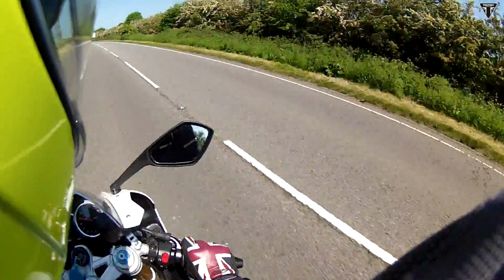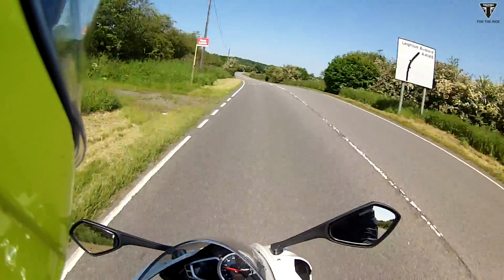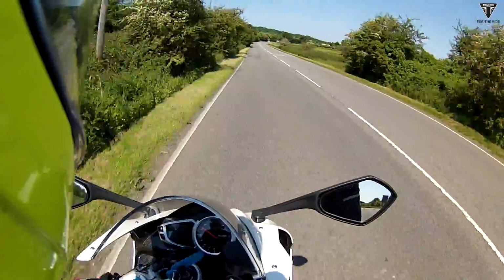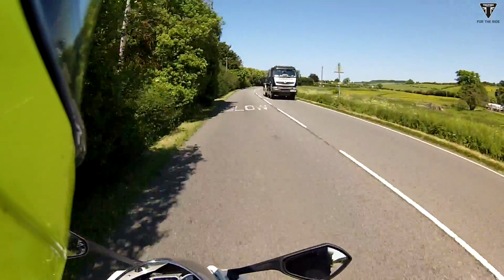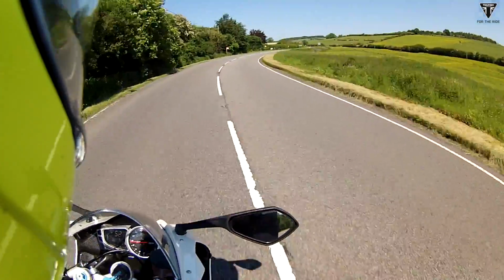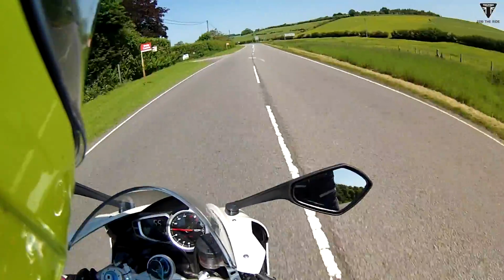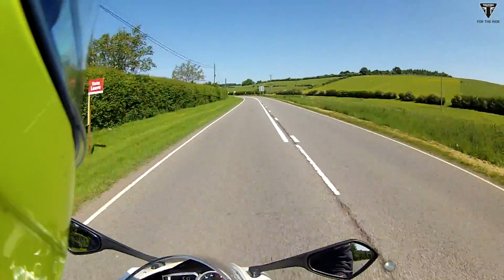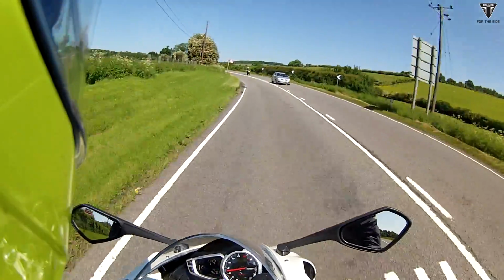It's not that harsh on the wrists, I must admit. Once you're up to speed, the wind takes a lot of your weight. That's quite nice. But if you look at how high my head is above the screen, I have to concertina my body up to get any help from that screen whatsoever. I'm just too big. Maybe I need to move further back in the saddle.